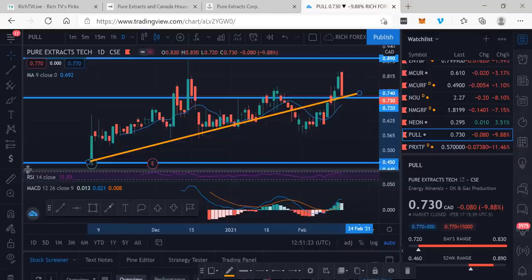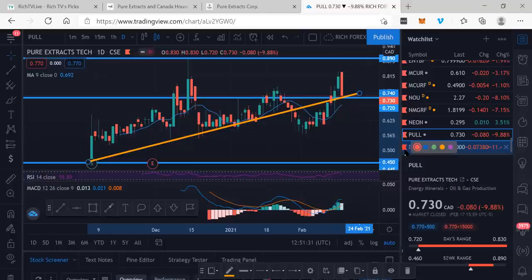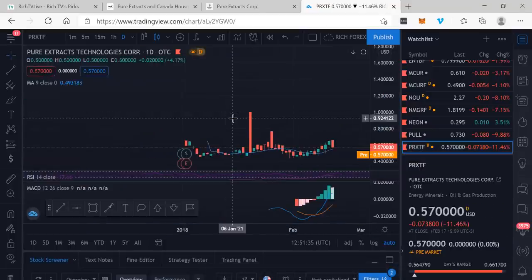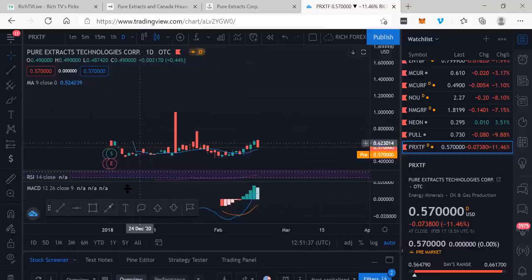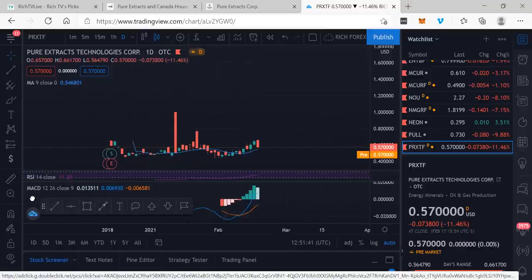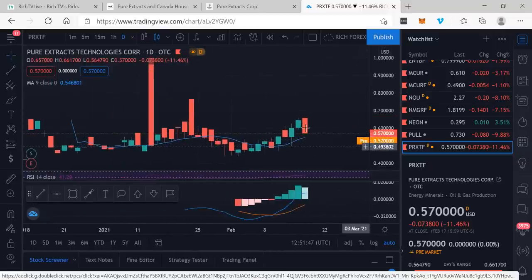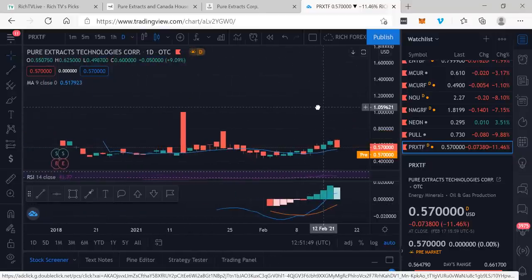This is Pull in Canada, P-U-L-L for Pure Extracts. The symbol in America is PRXTF, and it's a lot of the same. When you look at PRXTF, this is on TradingView. When you look at PRXTF, you see a stock that's just getting started, just out of the gates, right? Pretty much just getting started, and people are just learning about it right now, with very little trading history.